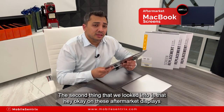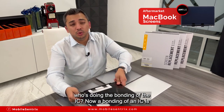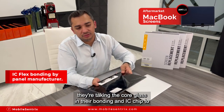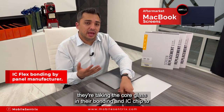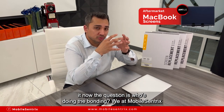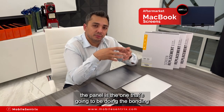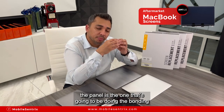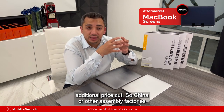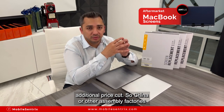The second thing that we looked into is, on these aftermarket displays, who's doing the bonding of the IC? Bonding of an IC is when they take the core glass and bond an IC chip to it. Now, the question is, who's doing the bonding? We at MobileSentrix made sure that the original OEM manufacturer of the panel is the one doing the bonding of the IC and flex. We were not comfortable with getting an additional price cut so China or other assembly factories could do it.